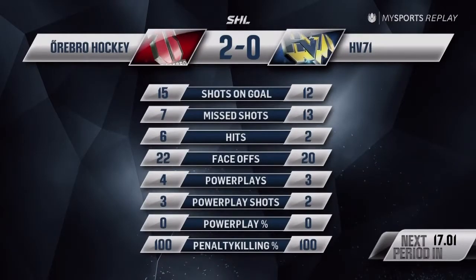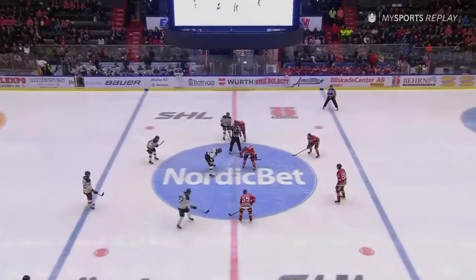Full game stats now through 2 periods of play. Like I said, not a lot of shots on net for either of these teams. 15 for Örebro, 12 for HV71. Missed shots are 13-7 in favor of HV71. Not a very physical game either. 6-2 for Örebro for hits. Faceoffs are 22-20. Pretty evenly matched there for Örebro. Power plays, 4 for Örebro, 3 for HV71. Neither of these teams able to capitalize on the man advantage, so both of them with 100% penalty killing.